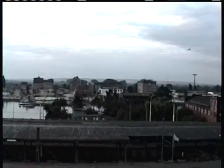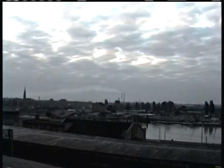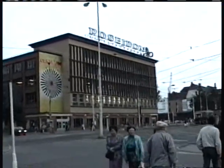The Oder River in the background there. See the shipyards and the very distant cranes from the shipyards. And where we're going to be heading is this direction, in towards town. Here's the first main intersection you hit in town.